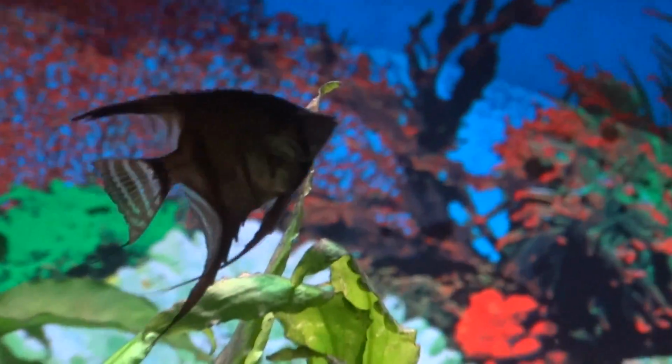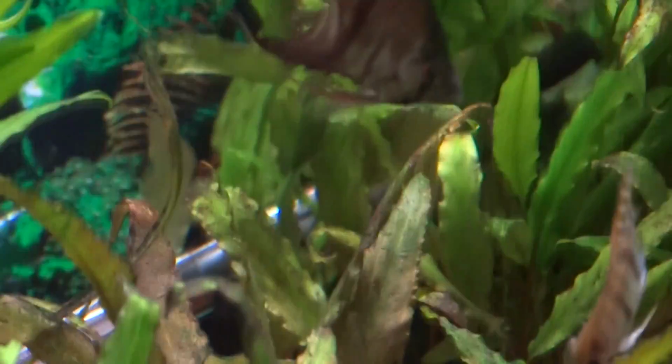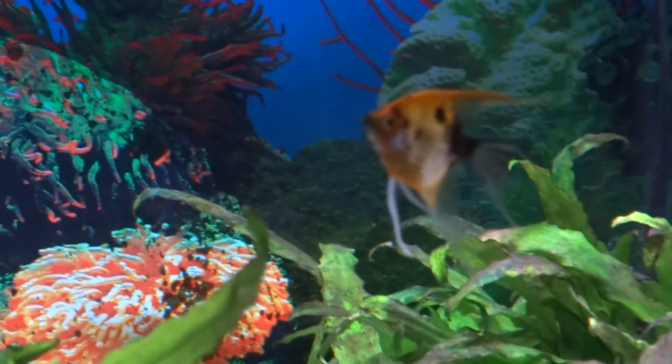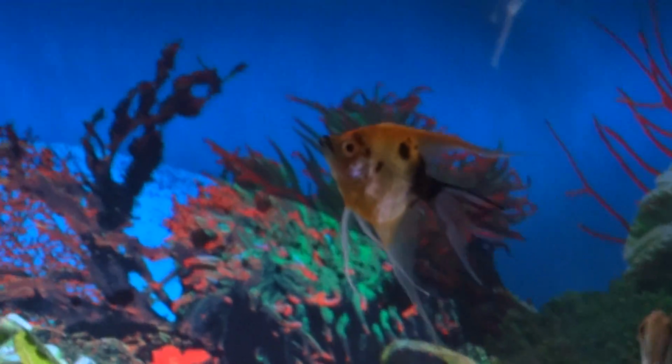Anyways, 75-gallon tank. Got my fishes in here. They're all ready to eat. I also like to fast them before I feed them frozen foods, because frozen foods tend to be a little bit heavier than flakes. When I say heavier, I mean they just fill them up faster. So I reduce the risk of overfeeding when I don't feed them flakes beforehand.